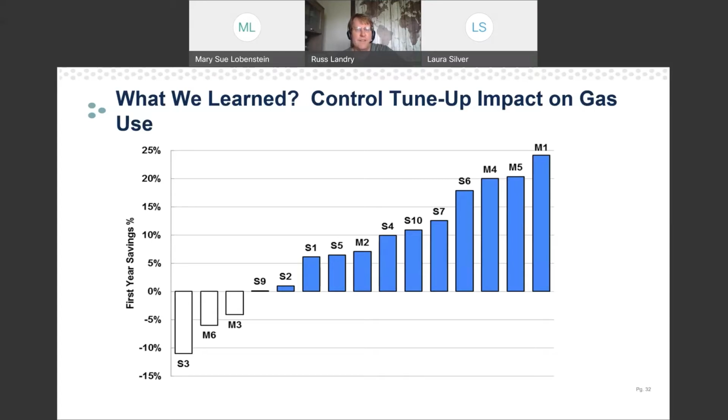2/3 of the sites had first-year savings of 6% or more, which is far above the typical assumptions for burner tune-ups.